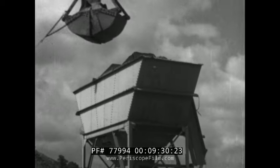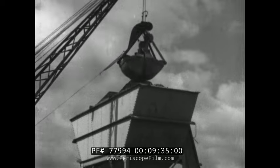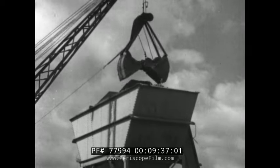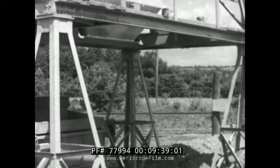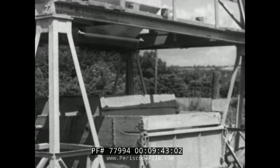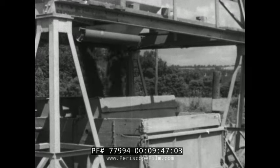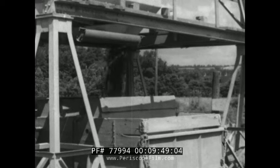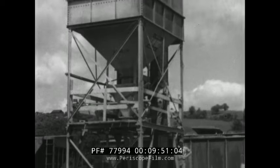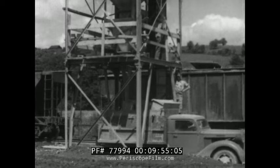By boom and bucket, the aggregates are transferred from the stockpiles to the towering batching bins. The aggregates first go into each compartment of the batch trucks, which carry 2 or 3 batches. Sand and 2 sizes of coarse aggregate are weighed separately and accurately for each batch. At another plant, the cement is carefully weighed and placed in a separate compartment for each batch.